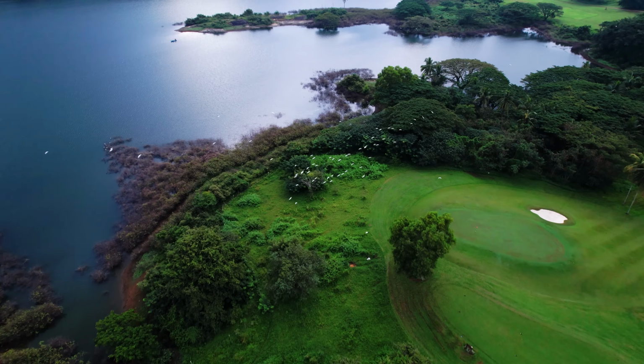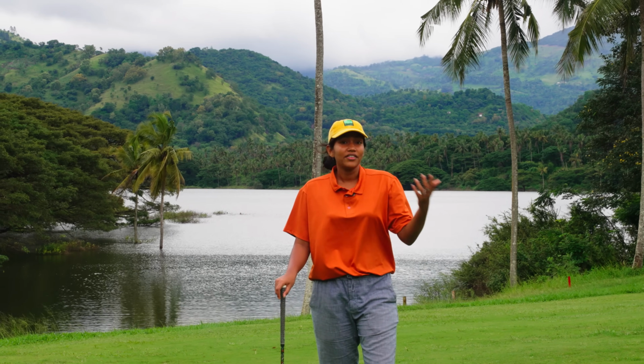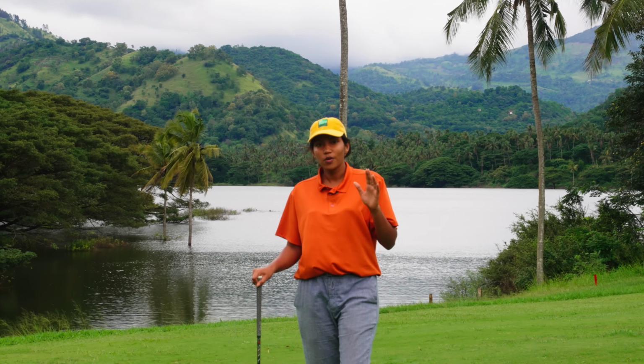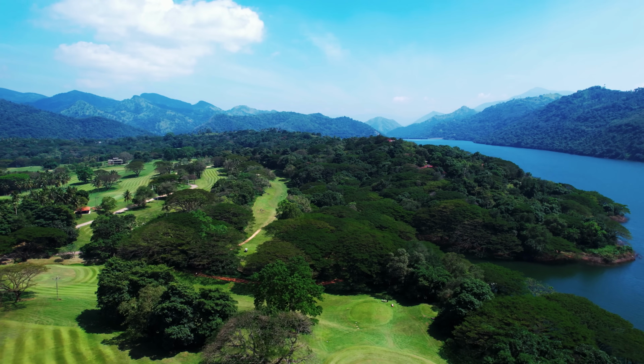It is home to quite a few wildlife. I've seen a lot of birds, peacocks, even elephants. So this is quite an interesting feat up here in the hill country of Sri Lanka.